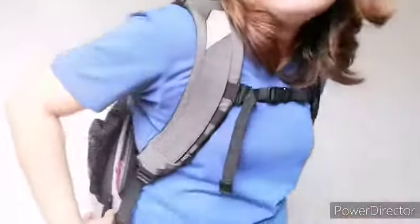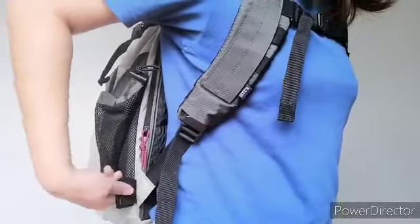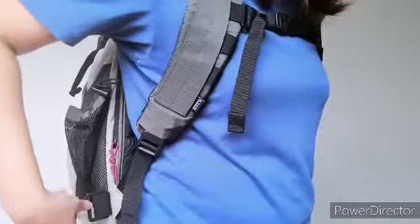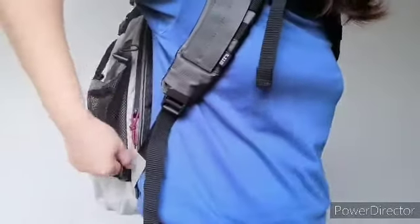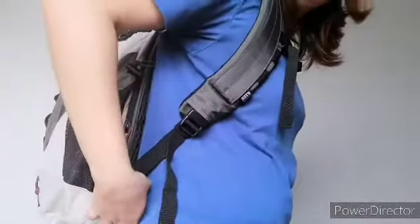And also, if you're carrying something so heavy, you might also consider something with hip support. I will buy a strap and I will put it here, and then you can put it there. And again, it will help reduce the weight from your shoulder and distribute it, as the hips will help carry the load for you.